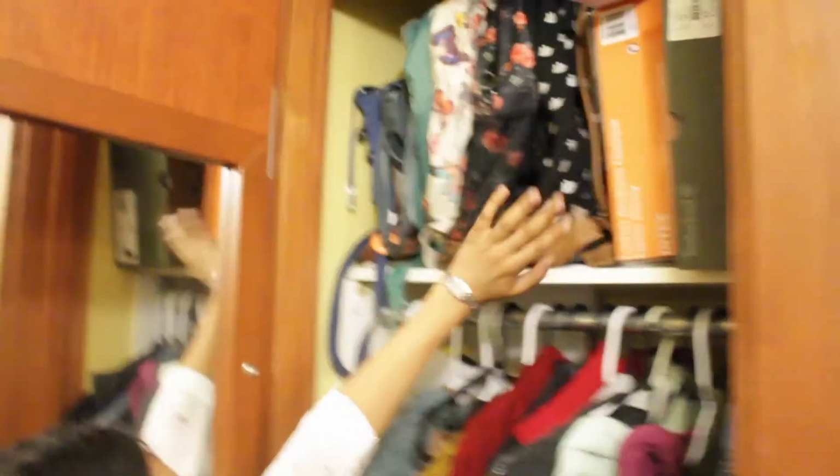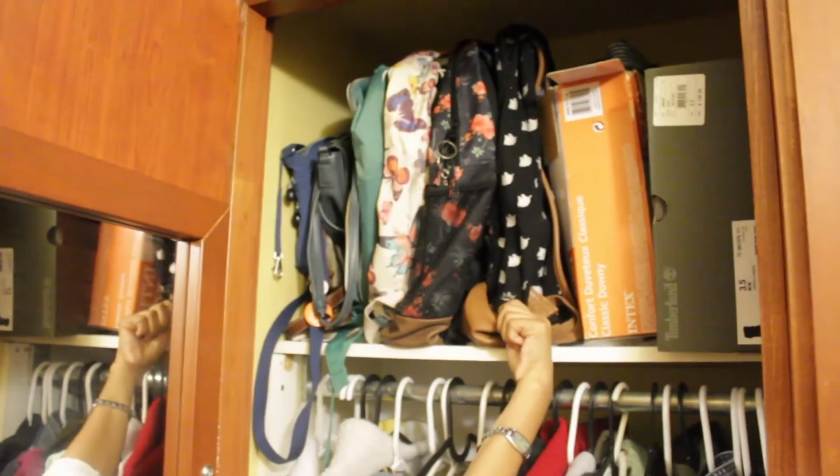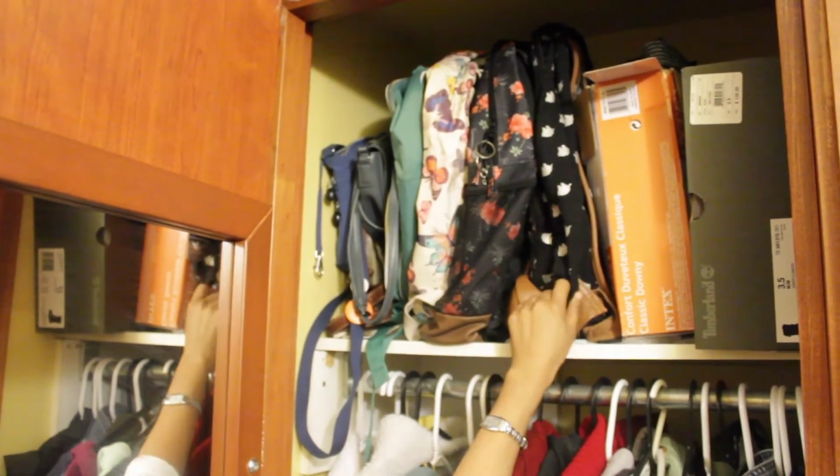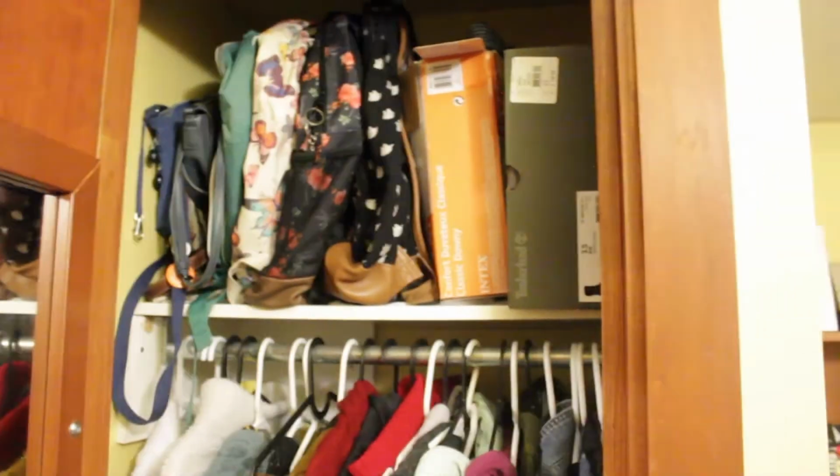Above I just have my bags. This one was the bag I used for first year, but it's kind of tearing apart. So I use this bag now, and I just use this to get my groceries.